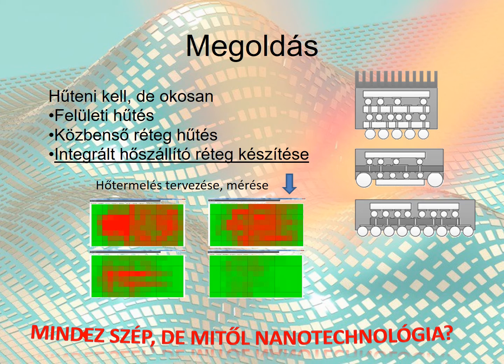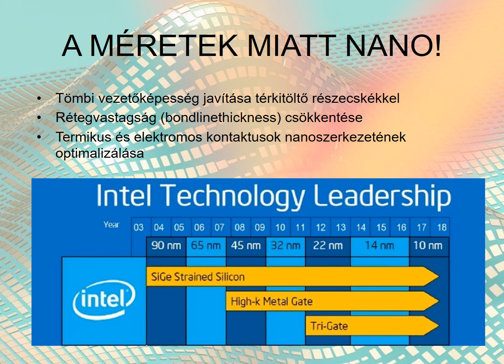Solution: cooling can't be forgotten. Cooling on the surface, cooling the middle layer. This is not bad, but not useful enough. Make an integrated heat transporter layer. That is nano because of the sizes.